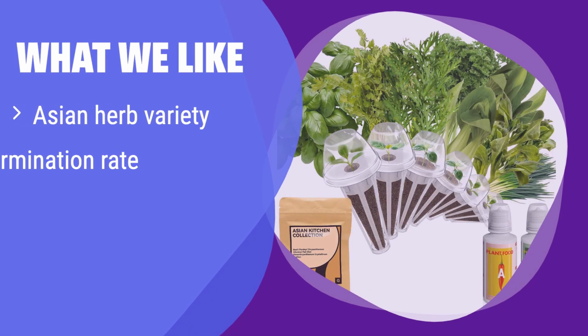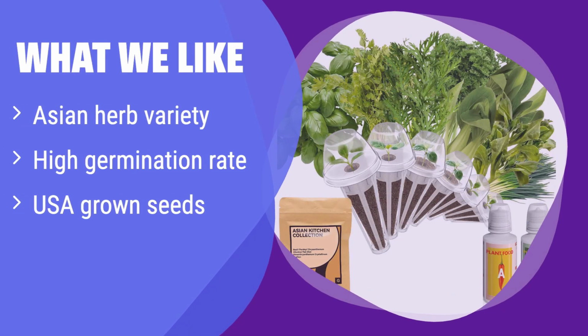What we like. This kit is perfect for culinary enthusiasts who want to explore authentic Asian flavors. It provides a diverse selection of popular Asian herbs, all organic and non-GMO, with high germination rates. If you enjoy cooking with fresh herbs and want to easily grow a variety of unique ingredients right in your home, this is an excellent choice.